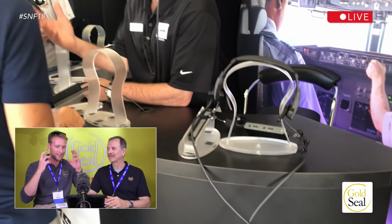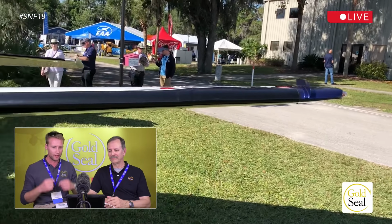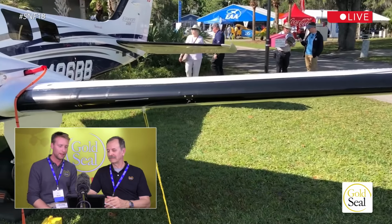In this tent, they're actually pumping ambient noise in through the speakers so that when you try on the headsets, you can actually get a feel for what it would be like in the cockpit. And there's people there to let you know. And they've got the new ones there that are earbuds that are pretty cool.